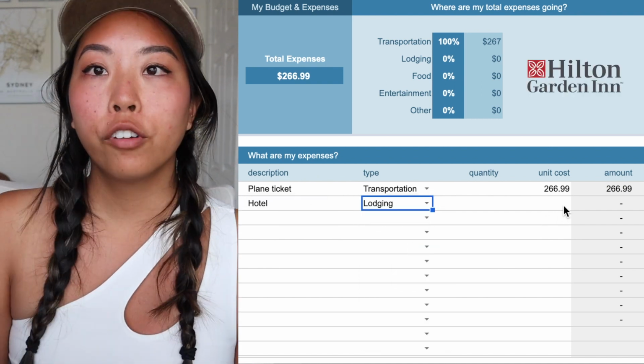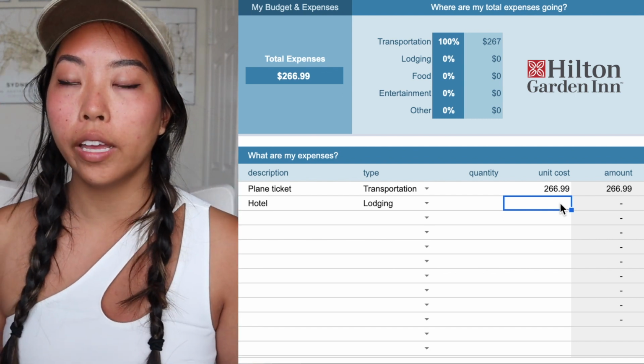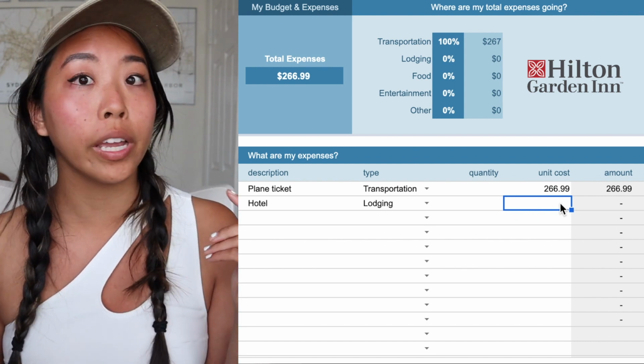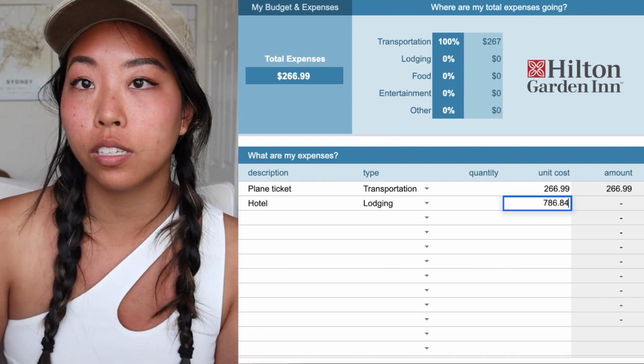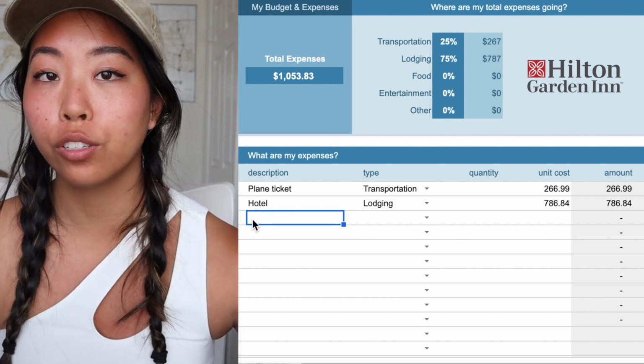The biggest expense of the entire trip was the Hilton hotel that my friend and I lived in while we were there. For context, we were there for 5 nights. We looked into Airbnbs as well. It came out to be around the same, if not more, on Airbnb for 2 people. So we decided why not stay at a hotel, has all the amenities. My portion of the hotel was $786.84, which when you divide by 5 comes out to $157 per night.